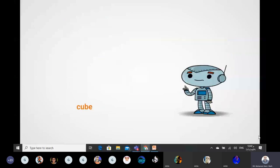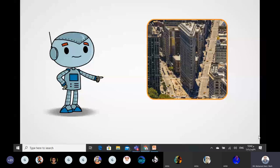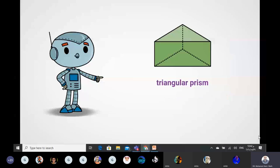That leaves one more prism to discuss, the triangular prism. Have you ever seen a building shaped like a triangular prism? This one is. How many faces does a triangular prism have, and what shapes are they? There are two bases at the top and bottom, and they are triangular. And there are three side faces, which are rectangles.